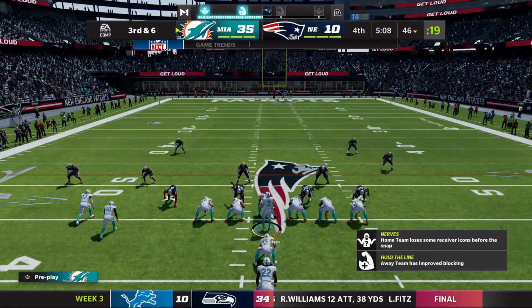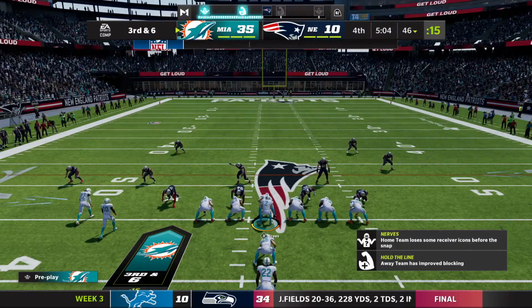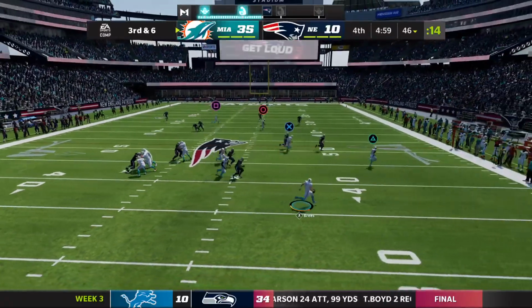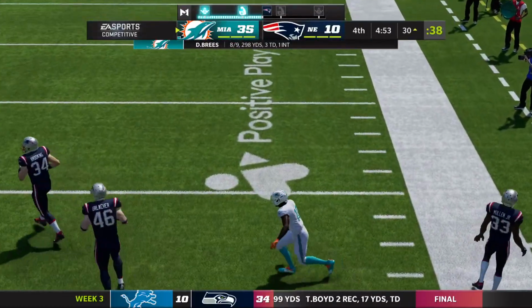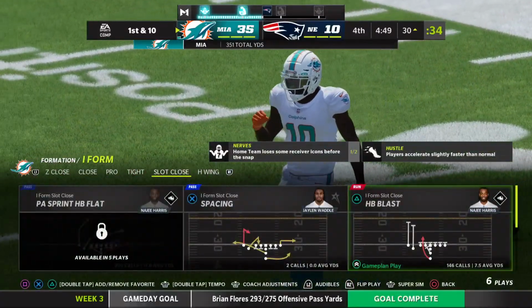Historically, this is such a tough, loud venue, but you can hear a pin drop right now. A lot of fans long gone, not used to seeing a lopsided score like this. Rolling to his right. Toward the sideline. Did he keep the feet in? Yes, he got them both down, says the side judge. And that's good enough for a first down.